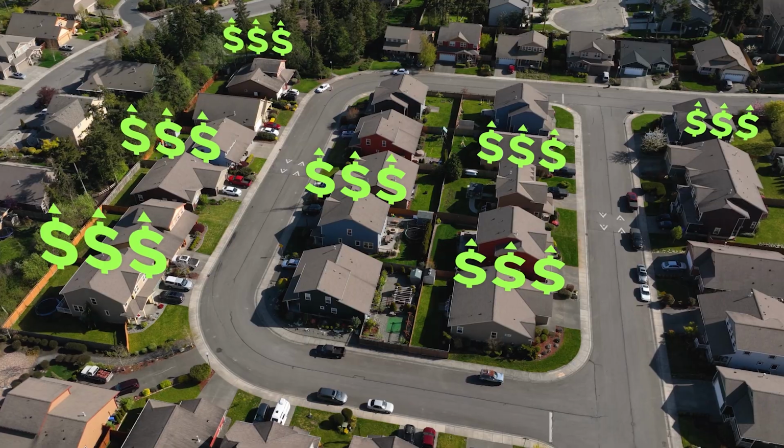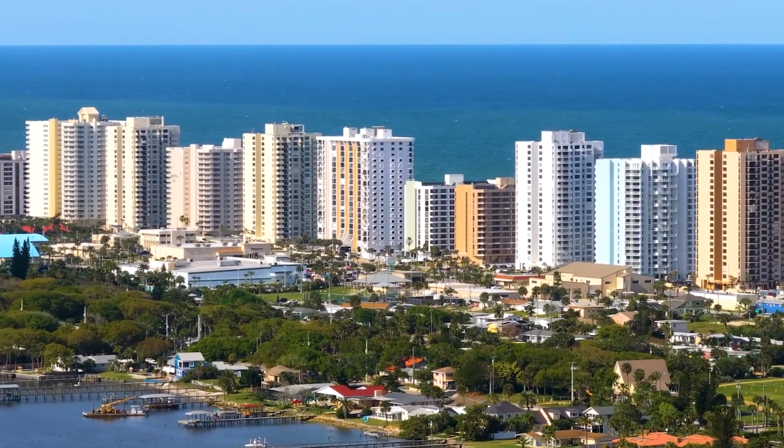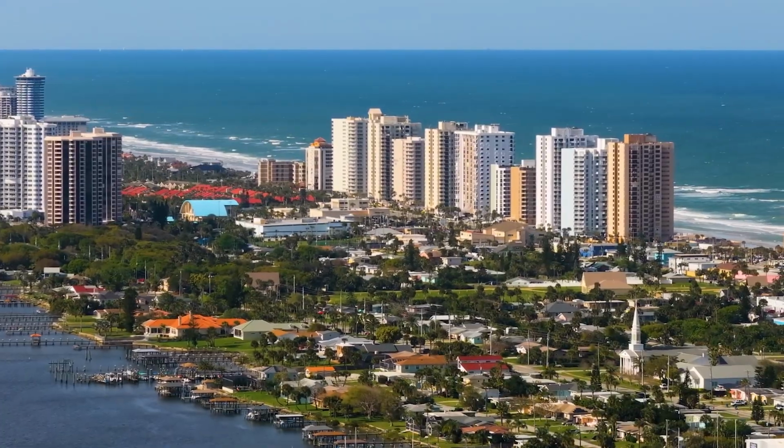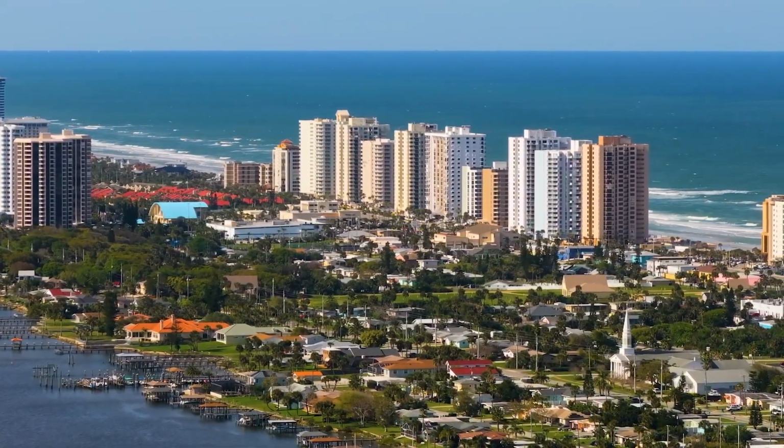You are going to find HOAs in condominiums and condo buildings, but not really in just freestanding neighborhoods. Yeah, mainland is not going to have any condos. All the condos are going to be on the ocean or right across the street from the ocean.